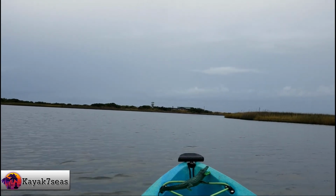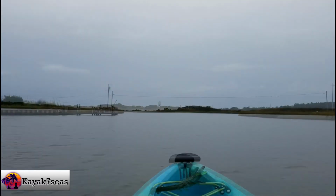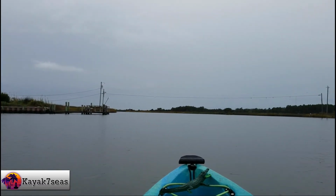There are 214 steps that spiral to the top of the lighthouse. Bodie Lighthouse is one of the only dozen remaining tall brick tower lighthouses in the United States.